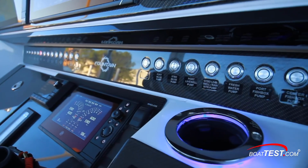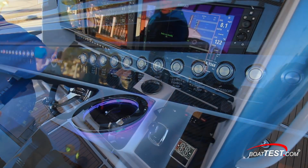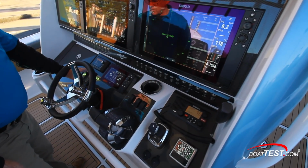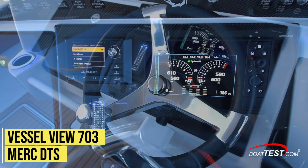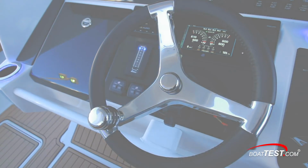Notice how the electrical switches are spread across the console rather than being configured in a cluster. The space below the MFDs holds a complete collection of controls and displays without appearing cluttered. VesselView 703 and MERC DTS are located adjacent to the SeaStar steering wheel that thoughtfully includes a steering knob.